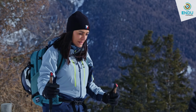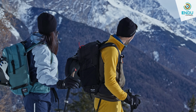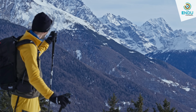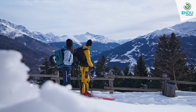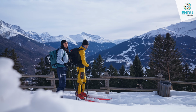Wow, Michele, where have you taken me? The view here is spectacular, and there's even the Grand Zebru. You can see the Grand Zebru, which is the highest mountain in Valfurva at 3,850 meters. You can see several peaks, the ridge, and you can already catch a glimpse of the Forni Glacier and Valfurva. It's a beautiful basin, and we have a lovely day today.